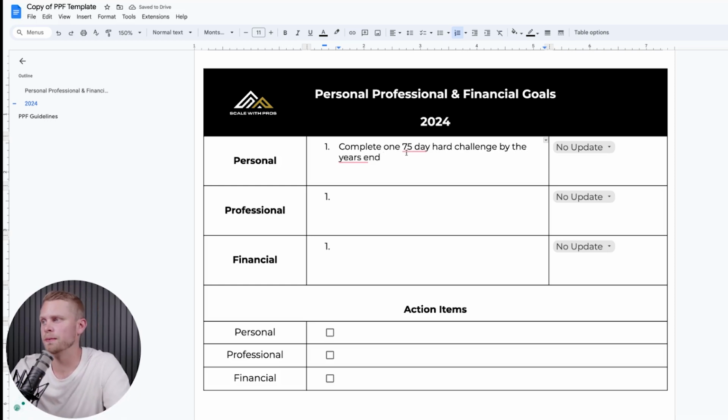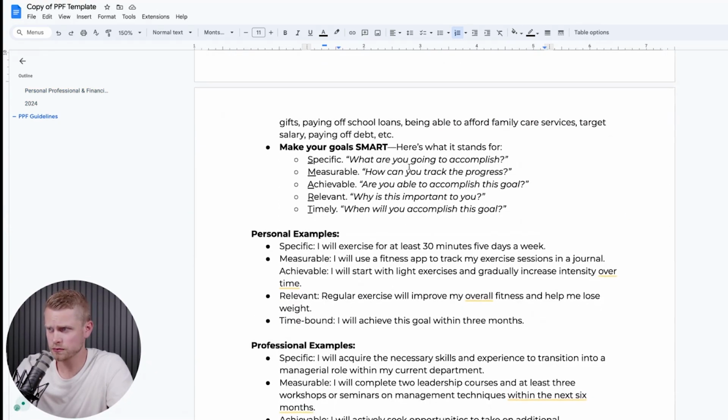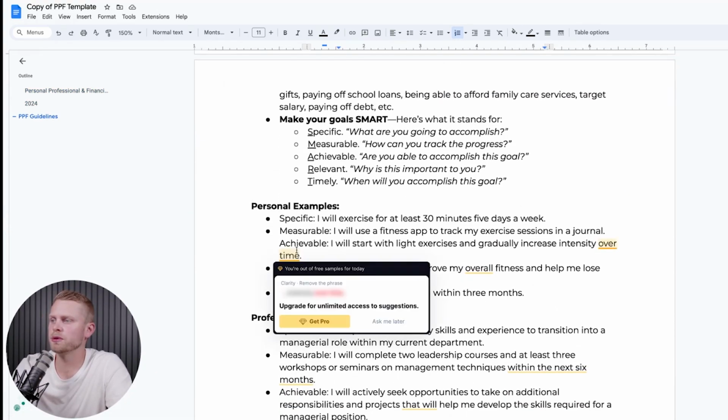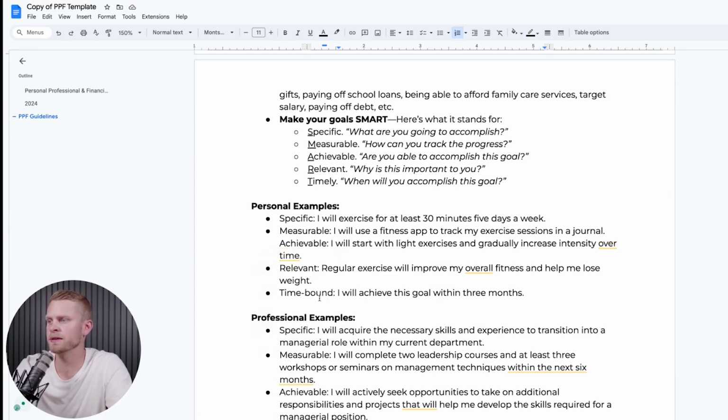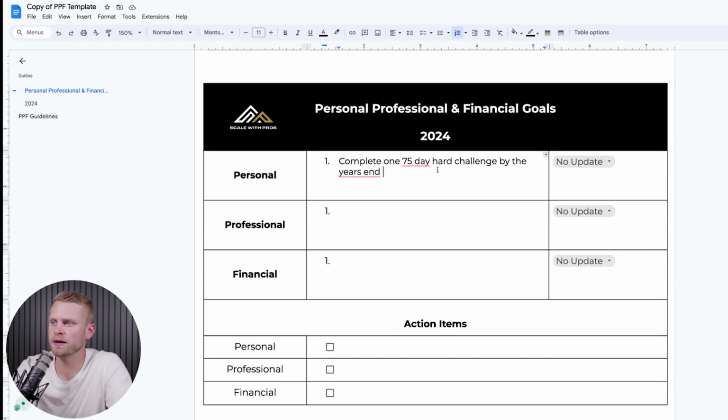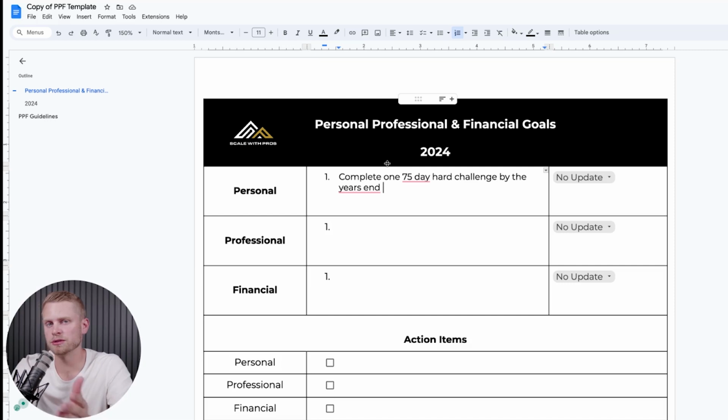Let's look at our framework on this and make sure that it's specific. We always want to be specific, measurable, achievable or attainable, relevant, time-bound. We want a SMART goal on these. When I look at this, it says I will complete 175-day hard by the year's end. So if a team member shared that one, I'd say, okay, great. Let's take that a step further. Let's get more specific.